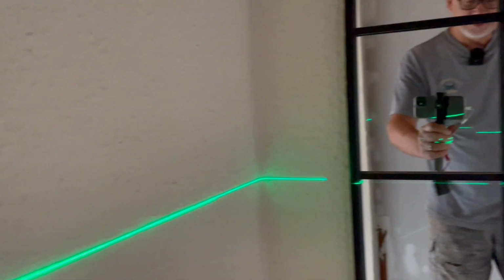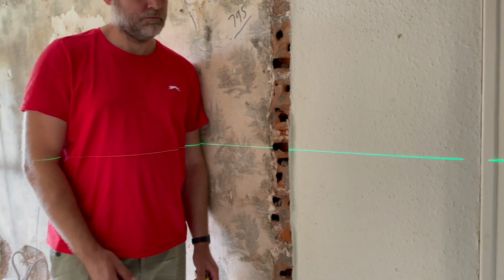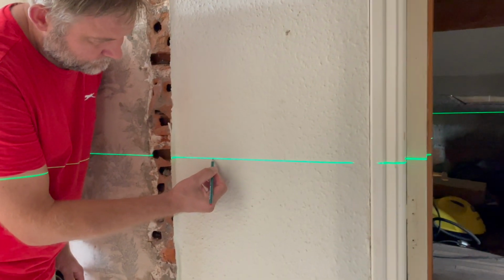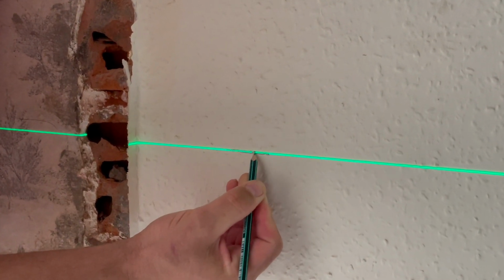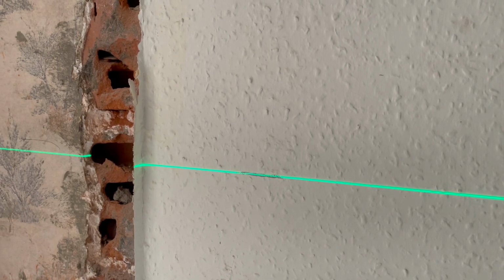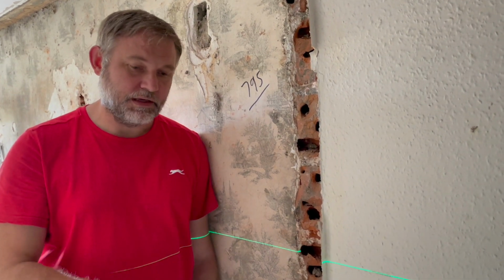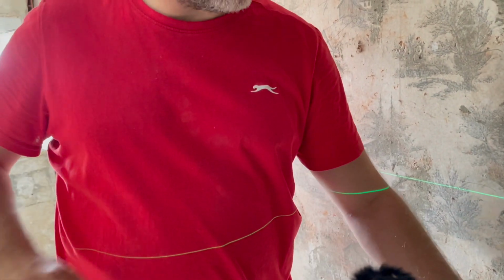So because this has got a 360 function, where the laser goes all the way around, we can then transfer that level to this wall here. So you can see. So we're now going to know that that is exactly level with the centre of the previous switch on the other side of the wall. That's particularly useful, very useful. In fact, if like here you've got an uneven floor, which the other way to do it, of course, is measure it with a tape measure. But if you have a floor that's not level, then you won't get the same height. But this does away with all that.